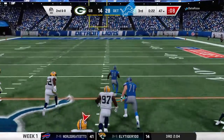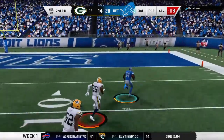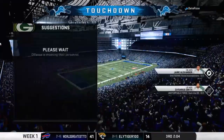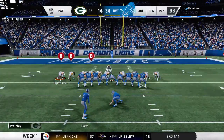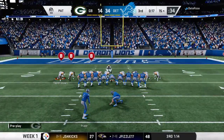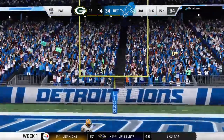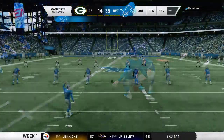And to give this time to the tailback. He's at the 30. Touchdown, Detroit. A big play there. Now with his 3rd touchdown in his first ever NFL game. And the Lions are able to extend their lead. Extra point good by Prater. And the lead now to 3 touchdowns at 21.